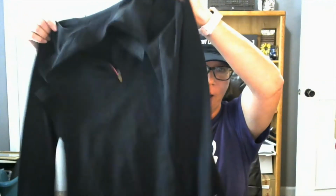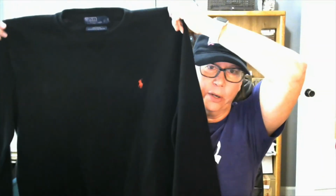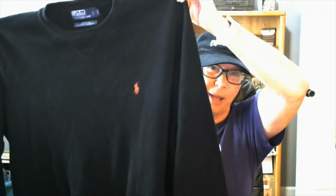Then we have a woman's Reebok athletic running jacket size medium. It's got a half zip front. I'll get that up there with a pink accent. And in the back is the zip pocket. And on the back of the cuffs has the thumb hole. Then we have a vintage Polo Ralph Lauren men's sweater. It's black. It's in nice condition, long sleeve. It's a cotton sweater, size extra large.